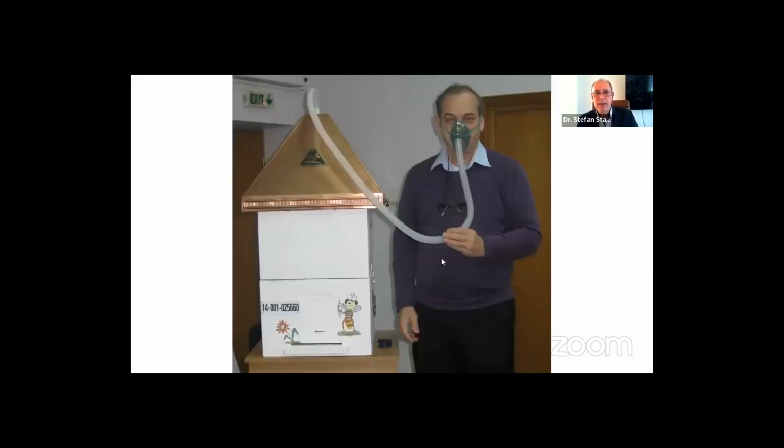Okay. And now here is one of the systems from Mr. Togan, Engineer Togan. He combined the idea of the beehive air device in the form of a pyramid from Adrian Martinescu, and he put on top of this the collector of the air. He made it in copper, and he made the form to adapt to this kind of square beehive.